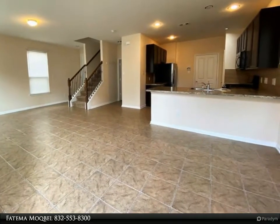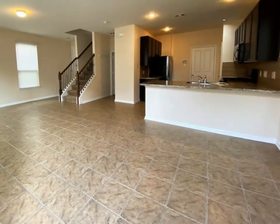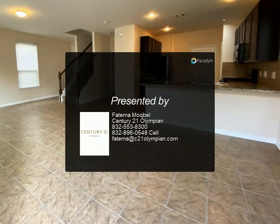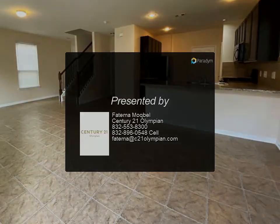Recently painted. Conveniently located with easy access to I-45, Hardy Tollway, and Beltway 8. Ready to move in now. Won't last long.